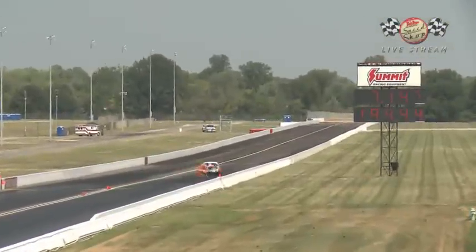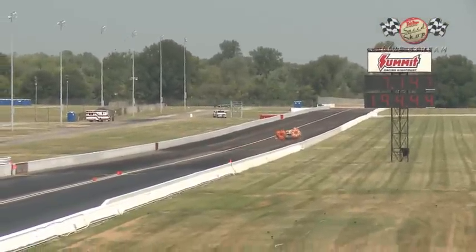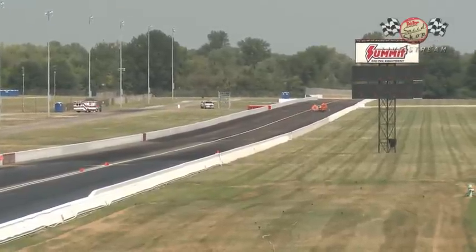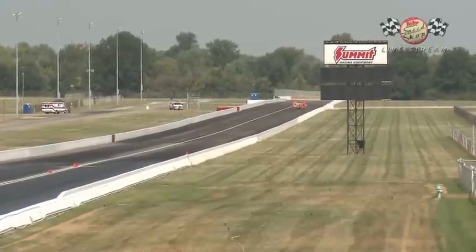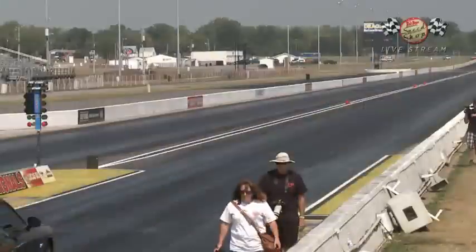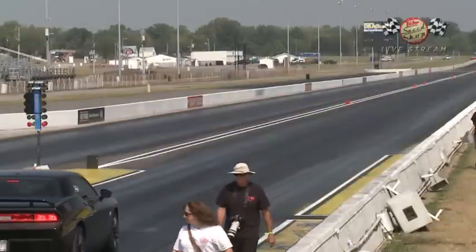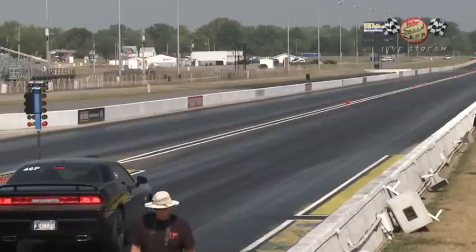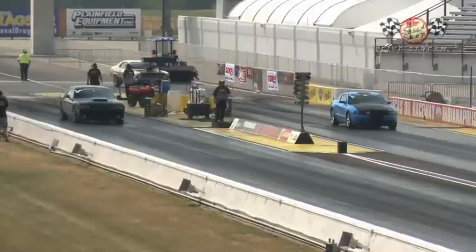For Joe Barry, 7:14 at 194. 7:14 with a 4 at 194 miles an hour. The best run we've seen Joe make in some time. So Joe Barry unleashes a low 7-second pass, 7:14.7 at 194 miles an hour for the big creamsicle-colored 1956 Chevy.